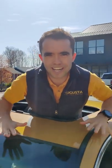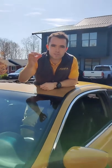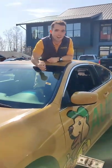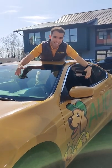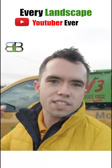Everyone's worried about whether they should get a Ford or a GM or a Chevy or a Dodge or some other type of truck, but let me tell you something. This bad boy right here is the one that makes the real money when it comes to doing estimates and running around town all day long. This is fuel efficient, very economical, and guess what? Kind of looks cool.